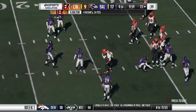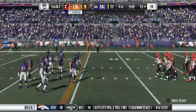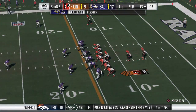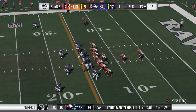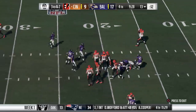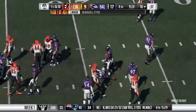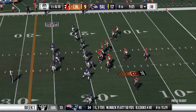And they'll bring him down right around the 13. It'll be a pickup of only a yard, and that's going to lead to a 3rd down. Now they run with Mixon. And he'll have the first down as he's up to about the 18. 5 yards is the pickup there as that extends this drive.